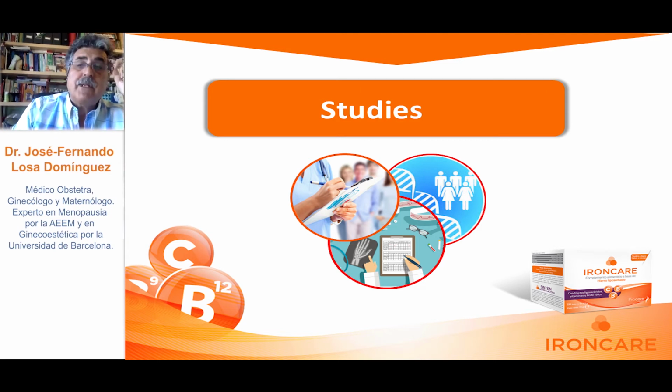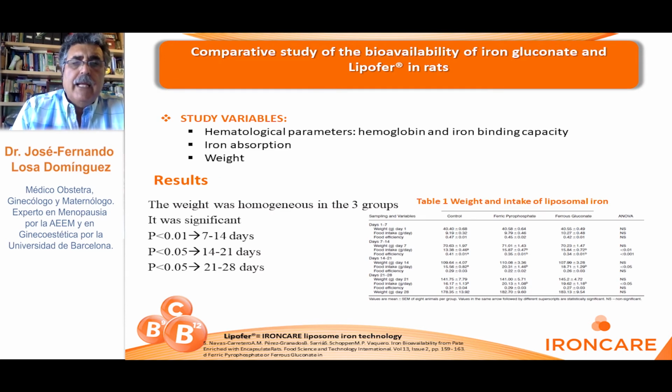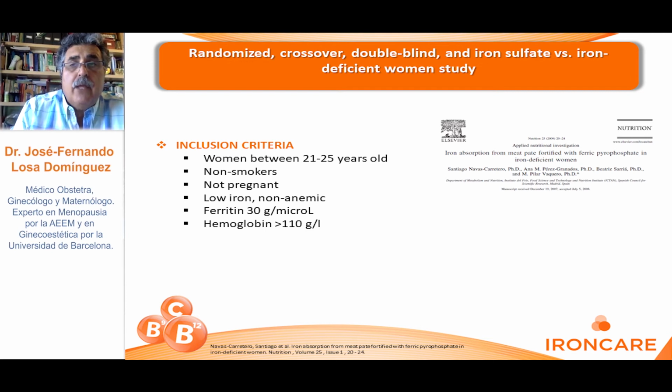Several studies have been conducted. There's this study with mice that assesses how iron reaches the liver and how it's distributed from the liver. The study was done with liposomal iron with Lipofer, and these parameters were assessed with regard to iron absorption and bioavailability and how the iron reaches the liver and other parts of the body.